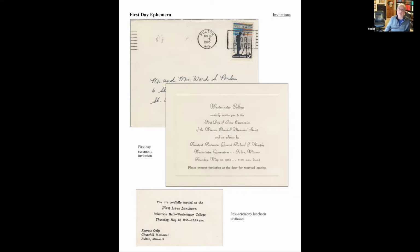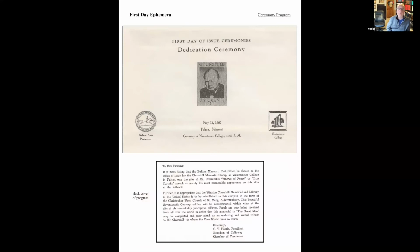So this is a nice piece that highlights the actual first day. Every stamp first day ceremony, there's always a program, and those are readily available. So it's not difficult to find those and include those in the exhibits. And they're a key part of the first day story.